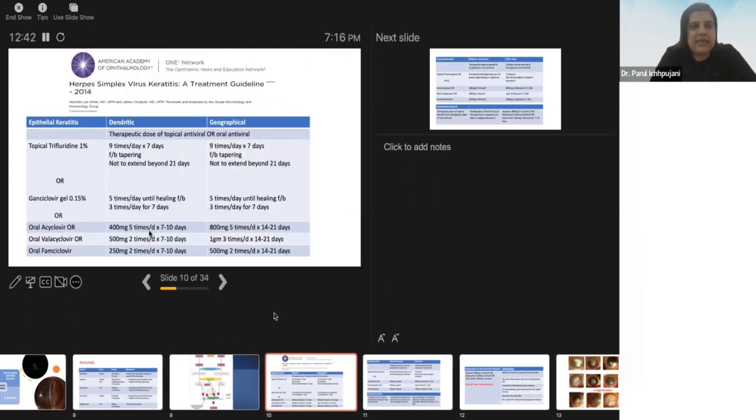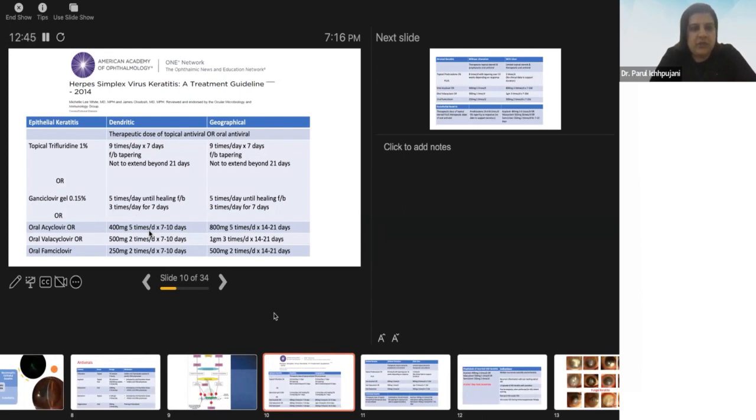And that results in damaged DNA of the virus, and therefore the viral activity is countered. Now, there is a set protocol for giving these drugs in herpes simplex virus keratitis. We cannot give it randomly as per our own wish. So, if somebody is using topical trifluridine 1% for epithelial keratitis, it is given quite frequently, about 8 to 9 times a day, for about 7 days if you have a dendritic pattern, which is followed by tapering doses, not to be extended beyond 21 days.